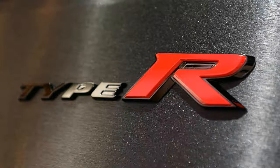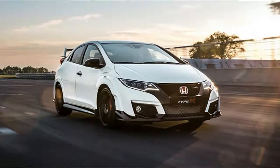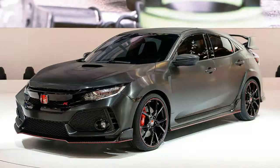Now, what about that Nürburgring lap time? A pre-production development Type R went round the Nordschleife in 7m 50.63s. If Honda can repeat that in a production car, it'll be the fastest hatch of all. And yep, I do totally buy that.